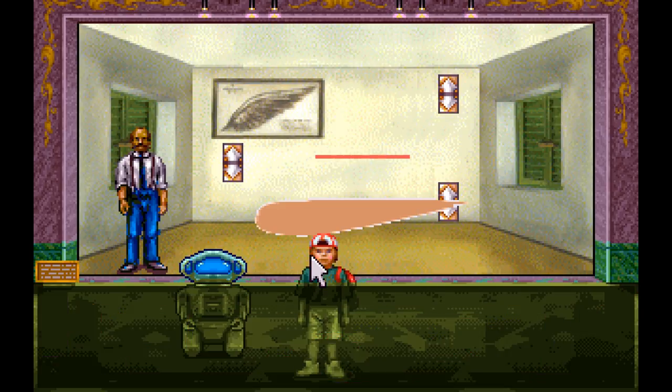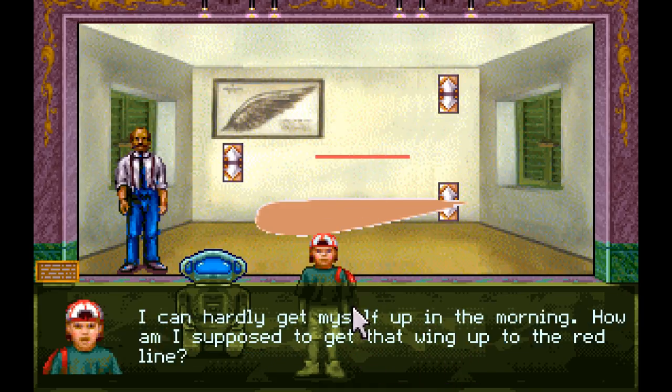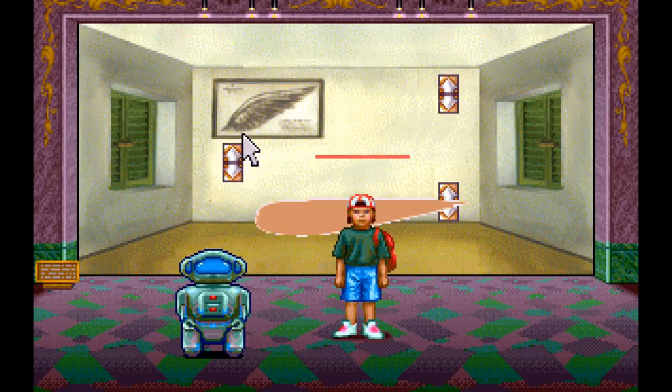So I'll have a chat with this guy. Tested 1,000 times, we can't seem to create enough lift to reach the red line on the wall. So we have to make it go above the red line. So, shaping the wings is the key. Try different wing shapes to test them. Good luck.